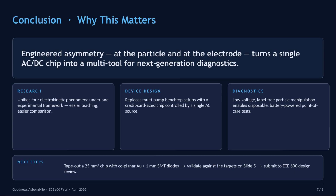To wrap up, why does this matter? Particle-localized electrokinetics gives us a self-contained, low-power, scalable platform that combines fluid handling, particle manipulation, and sensing on one chip. Three pillars of impact.